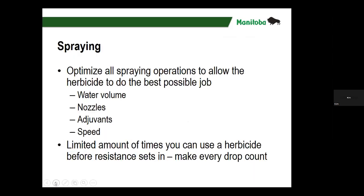Next slide, please. So when we're spraying, though, we start with seeding. So there's a lot of different things we can do at seeding, with row spacing, fertilizer placement, seeding rates, those types of things, cultivar choice. Well, once we've got that crop growing, what can we do at spraying time? Because we're still using herbicides. That's what we do. We have to.